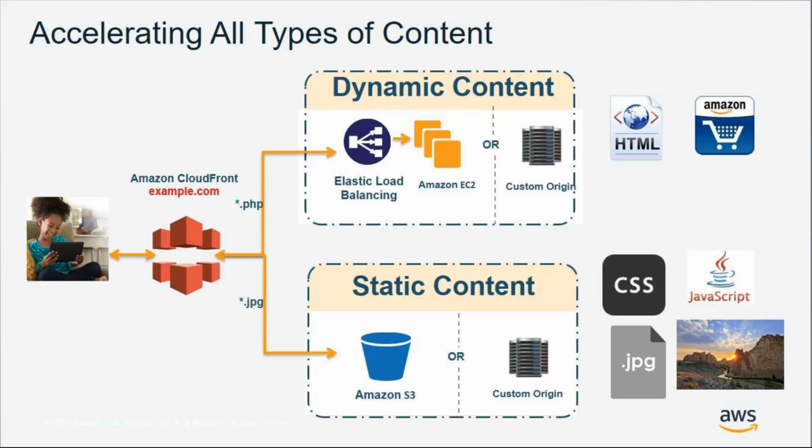Now, CloudFront also allows you to create cache behaviors within your CloudFront distribution. And what this means is that those cache behaviors act as a different mapping or a path pattern to the origins, meaning that you can further customize your distribution by content type or any other variable that you want.